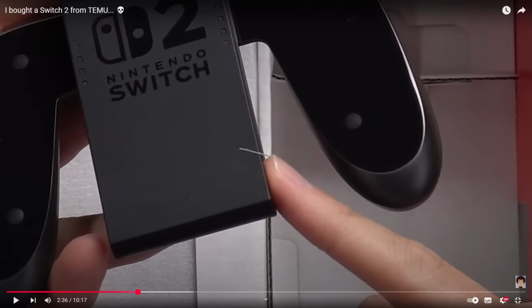And if you as a consumer are not diligent, you will not know. You'll be like, oh, this is a Switch with the UK charger. It's a UK region Switch, when it might not be.